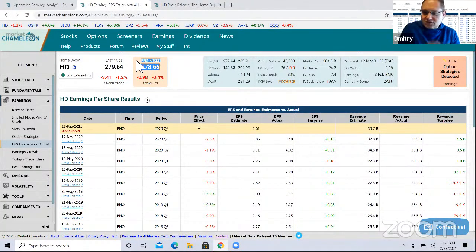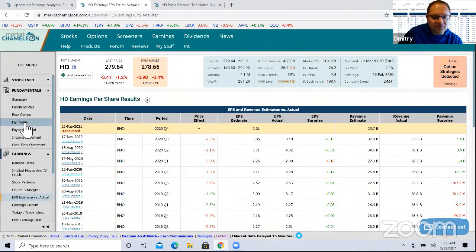One, we want to see where today's valuation is versus historically where the company was valued, and what it did since its last reported earnings. Well, so let's take a look at its fair value.